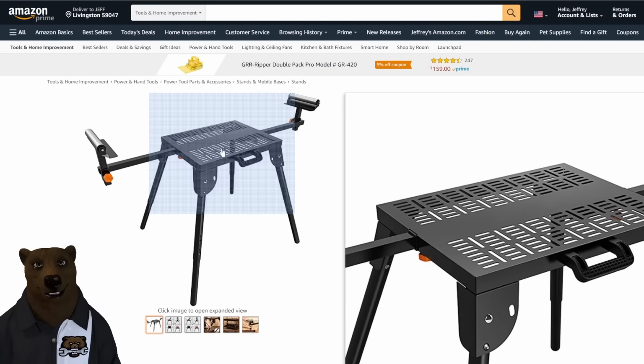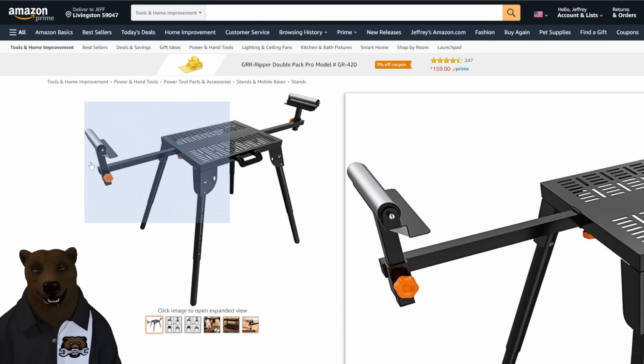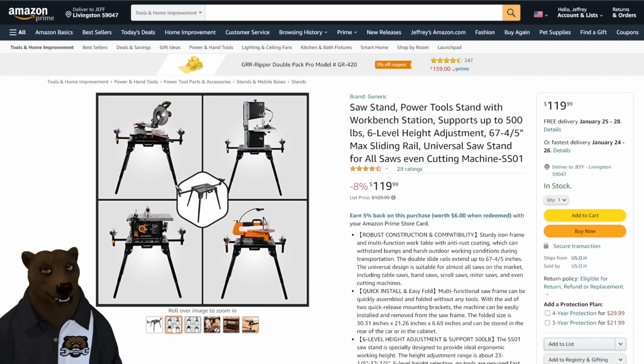First of all, that is a universal top on it. That means you can use it with a miter saw, a jigsaw, a bandsaw, a table saw, anything you want that can bolt down can probably bolt down to that surface. Now look at this with these rollers on it. Most people think, well, that's a miter saw stand. No, you can use it for all sorts of stuff.